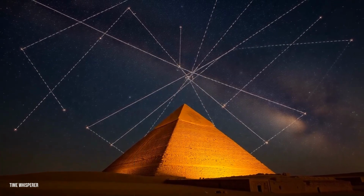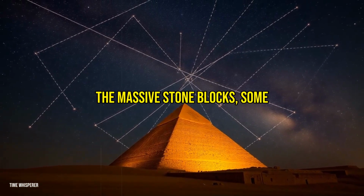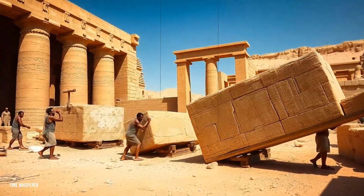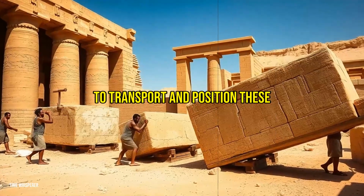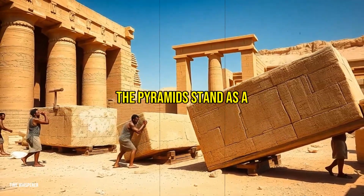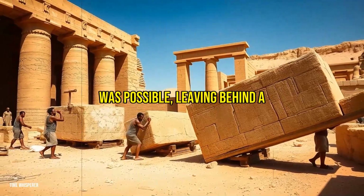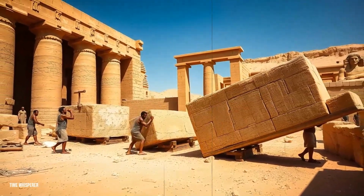One theory suggests the ancient Egyptians used the stars as a guide, aligning the pyramids with celestial bodies like the North Star. Another aspect of their brilliance lies in the movement of the massive stone blocks, some weighing as much as 2.5 tons. Researchers believe they may have used a combination of sledges, ramps, and possibly even water to reduce friction, allowing them to transport and position these stones with remarkable efficiency. The pyramids stand as a testament to the ingenuity and determination of a civilization that pushed the boundaries of what was possible, leaving behind a legacy that still inspires awe and wonder.